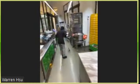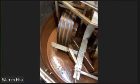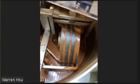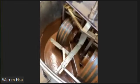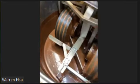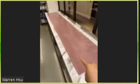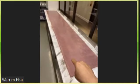After the winnowing, we put the bean into the grinding machine. Look at the color. Which kind of chocolate is this? This one is the Taiwan number 1, 70% dark chocolate. Italian machine, everything Italian. So here is the place where I dry my ganache.